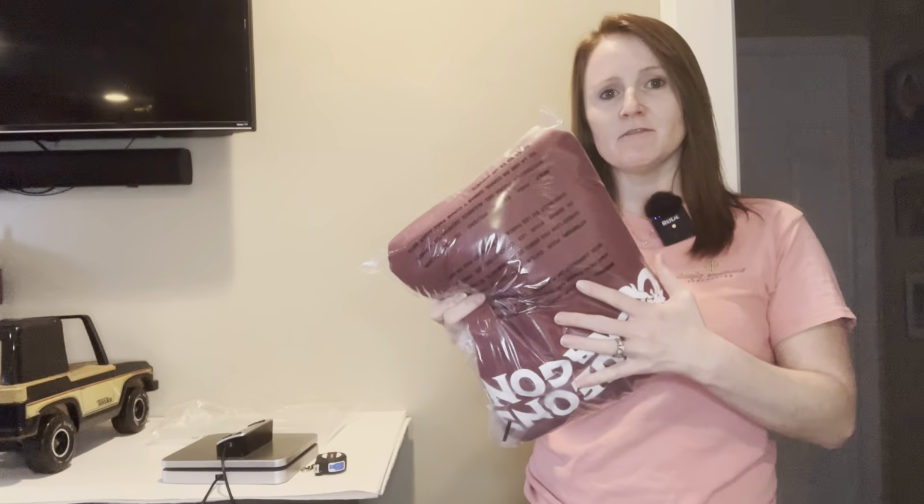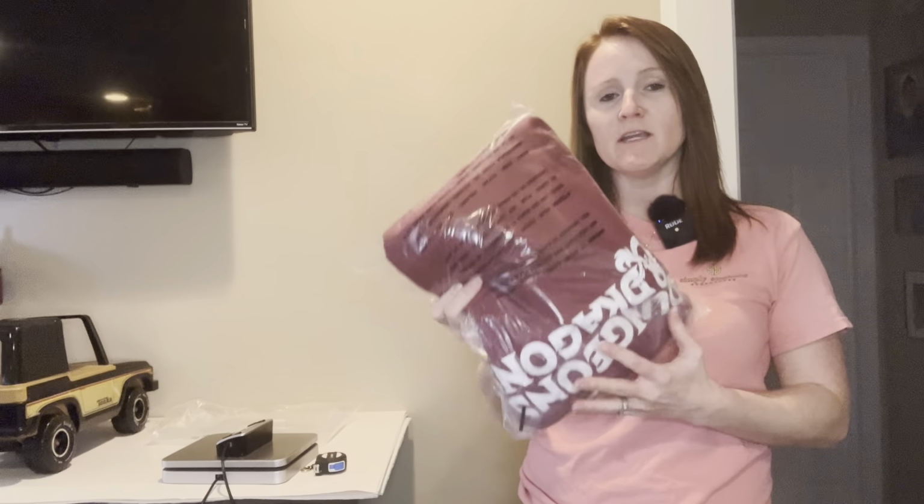Alrighty guys, we're at the shipping portion of listing this hoodie right here. So I'm going to show you how I would import the measurements.